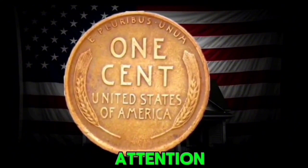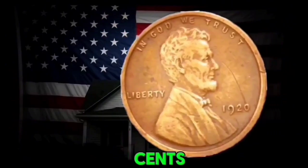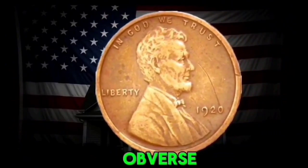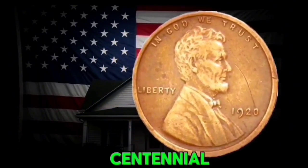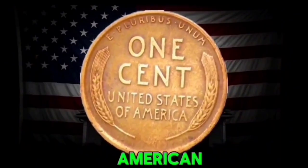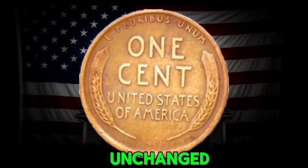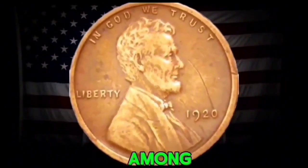The 1920 wheat penny is one of the classic Lincoln cents, featuring the iconic image of Abraham Lincoln on the obverse. This design was introduced in 1909 to commemorate the centennial of Lincoln's birth, and it quickly became a staple of American coinage. The design remained largely unchanged until 1958, making it a long-standing favorite among collectors.